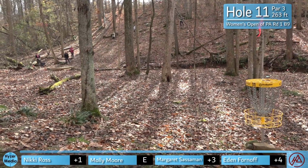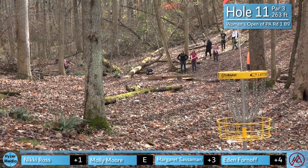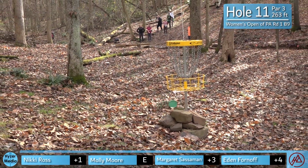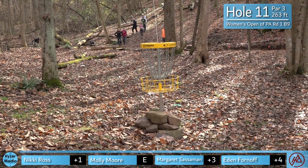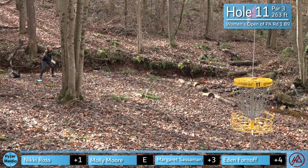Oh. And that unfortunate backwards roll. Bad reaction off the tree, but it looked like a good shot. Nice. That's it. You always have to hold your breath on those ones.